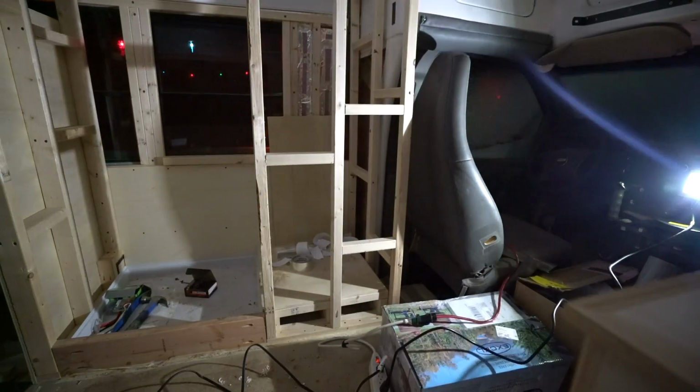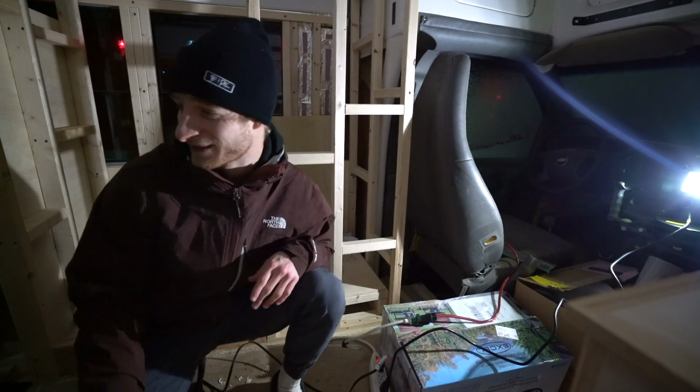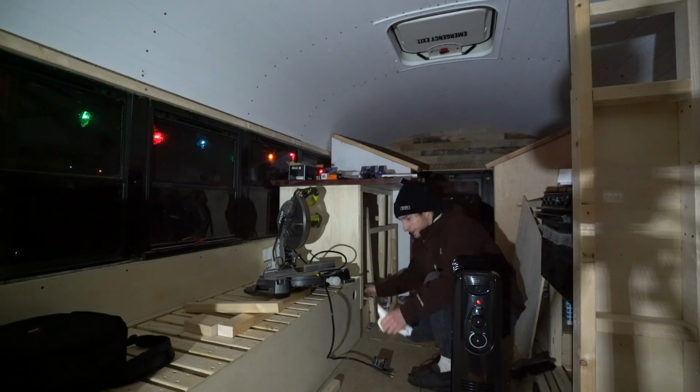I don't have a sleeping bag. I used to. I don't know what happened to it. I'm gonna cross my fingers and hope a comforter and a bunch of blankets are gonna do the trick tonight. I think that's enough light, hopefully, for you guys to see me. My God, that thing is bright. All right, I'm gonna start cleaning this area up.